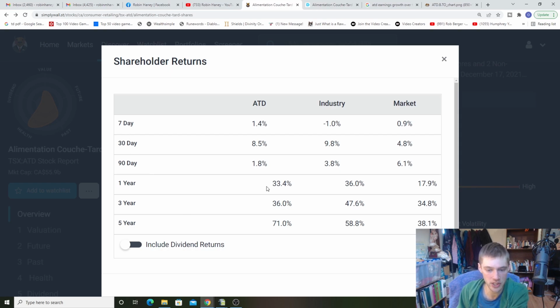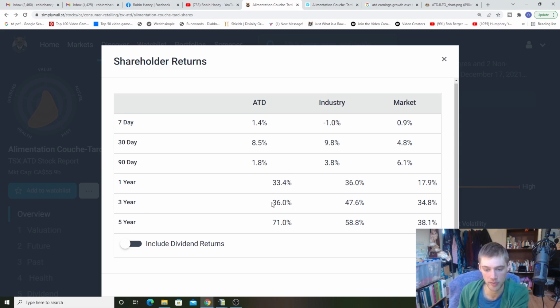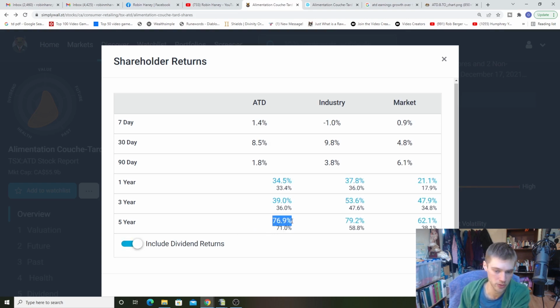So we can see over the past year, ATD has grown in terms of stock price. So this is not dividends, just stock price, 33%. Over the past 3 years, 36%. So obviously, pandemic and all that stuff changes things a little bit, but a better overall view would be the last 5 years, and 71% growth over the last 5 years. If we include dividends, that bumps it up to 77%.